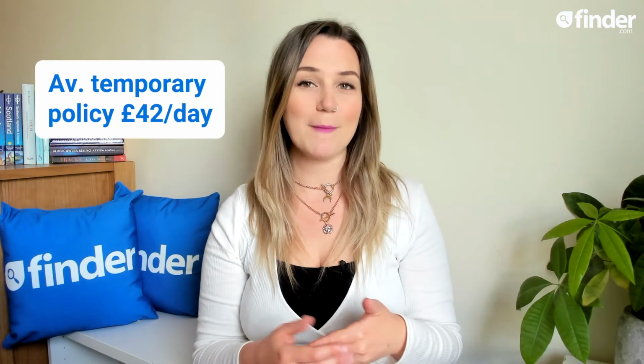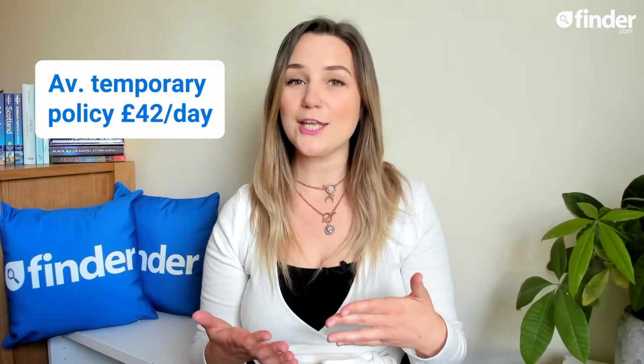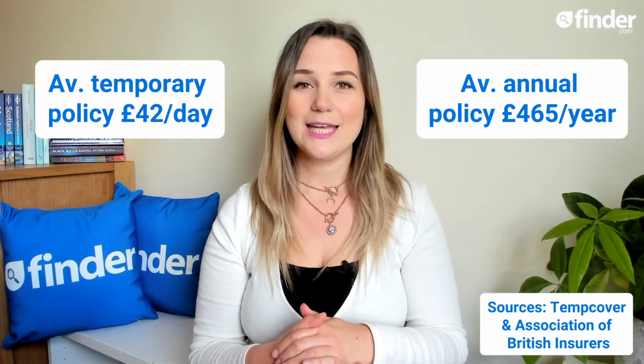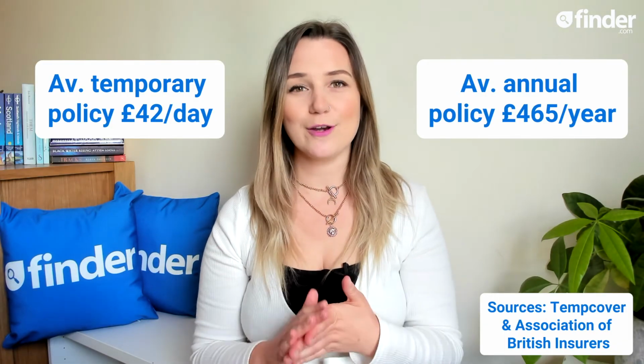The average temporary car insurance policy is around just £42 a day, so over a short period of time it's likely to work out cheaper than an annual policy, which could set you back on average £465 a year. Day for day, however, over several months or a year, an annual policy is likely to be the cheaper option.